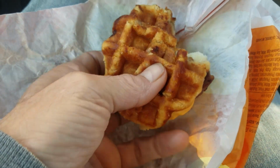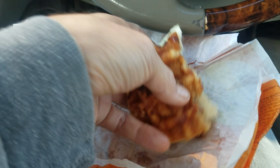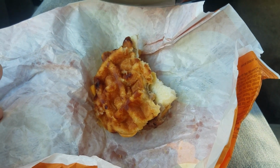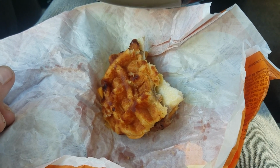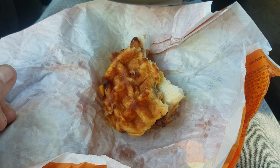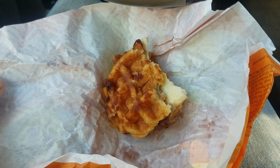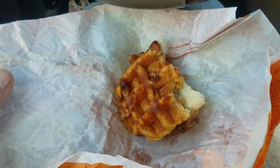So anyway, that was a pretty good first bite there. Let's have another one. That is really good. It's really fresh and hot. I'm guessing they must have just made it not too long ago. The waffle is just right. The egg and cheese. And the sausage. The sausage has a really good mellow taste. I really like this sandwich.